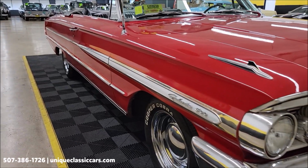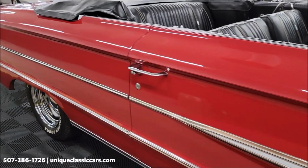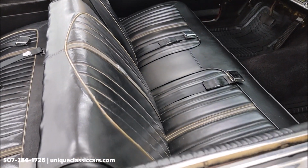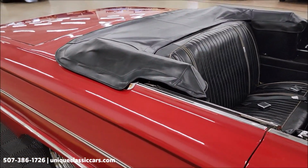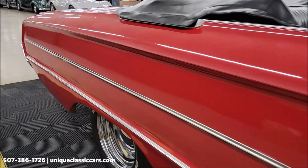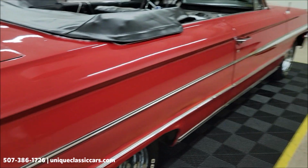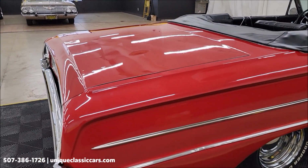Take a look down the driver's side. Black vinyl interior. That appears, it could be original actually, judging by looking at it. Bench seat up front. Convertible top cover, or parade boot, if you will. Keep looking back on the passenger side here. You can see there's a few little blemishes in the bright work, but not too bad. Nice car to get in and drive. Go to your local roll-ins, cruise-ins, local shows.